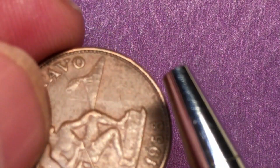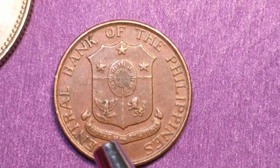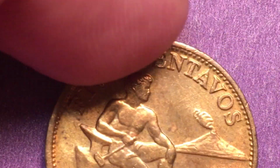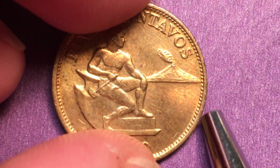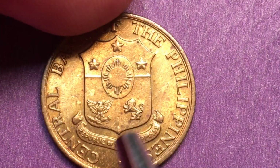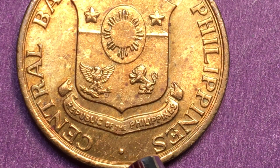And again, if we look at this edge here, we see it kind of blends right in. Smooth edge here. And this says again in English, Republic of the Philippines. And then finally, we have the 5 centavos from 1959. And again, this blends right into the rim here, smooth edge, and again, Republic of the Philippines down here. And this one is just in fantastic condition.